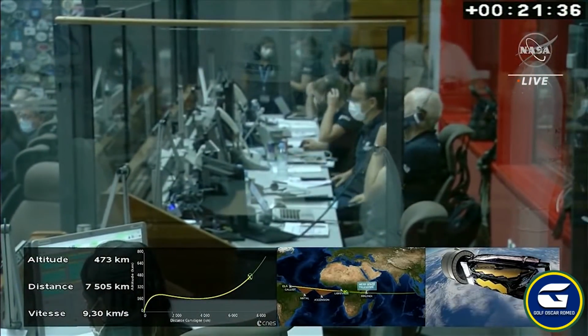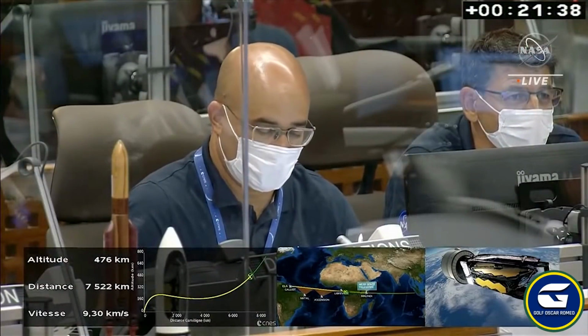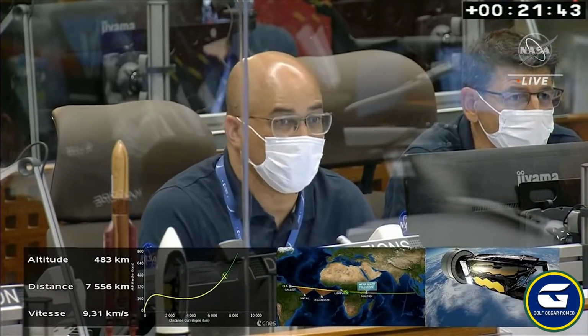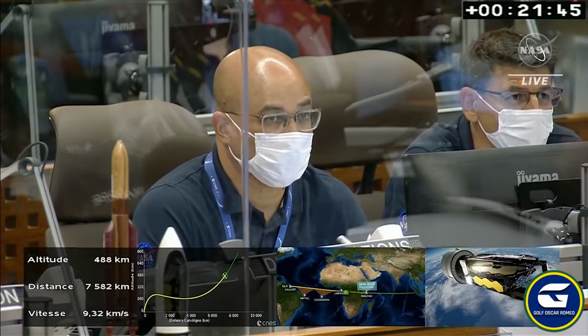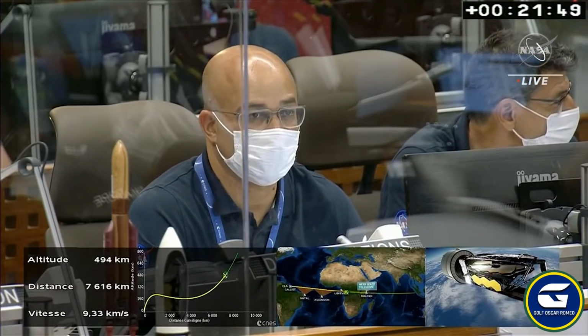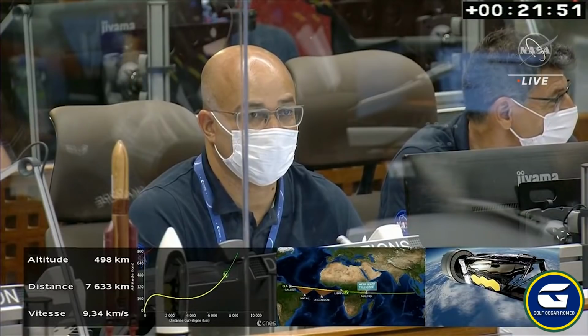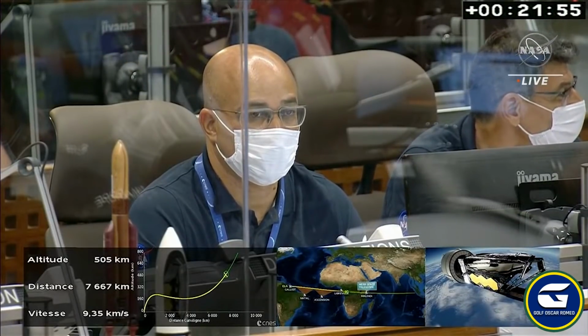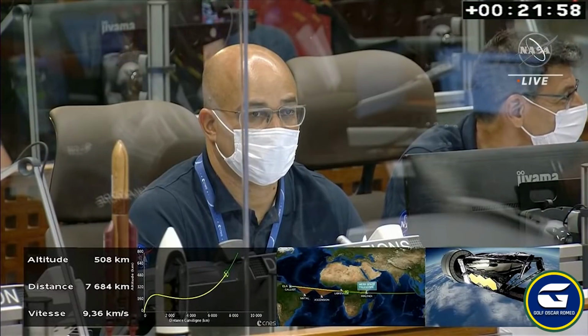The telemetry of the launch vehicle is acquired for the time being by the Libreville tracking station on the western coast of Africa. Flight control is nominal. The trajectory is fully normal, fully as expected, as you can see on the plot with the yellow plot over the green one. That is the expected one.